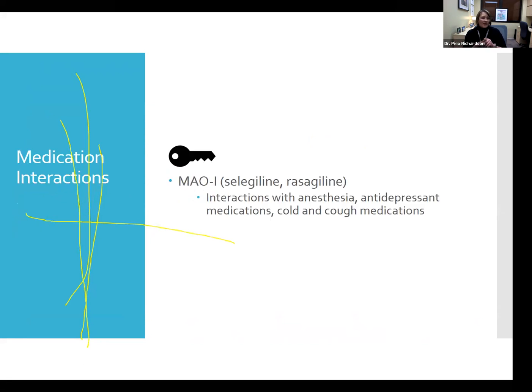And then the key medication interaction that we really should pay attention to is this one here. This is really the reason that there's the warning on cold and cough medications, for people who took these medications, especially the medication selegiline. We don't use it quite as often as we did in the past because we have alternatives such as rasagiline, and we now have Xadago or safinamide available.